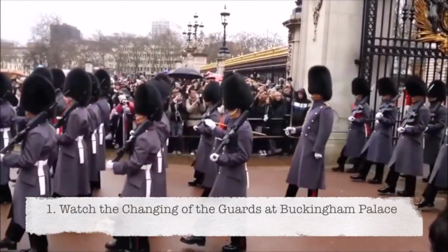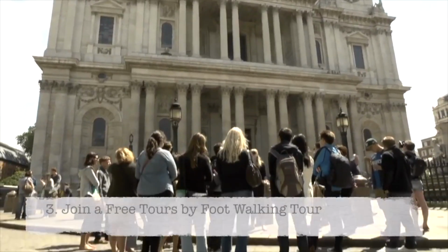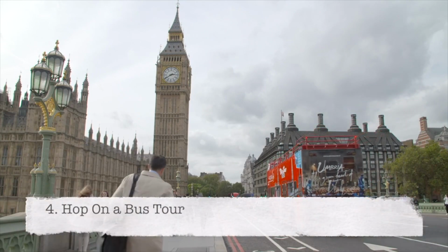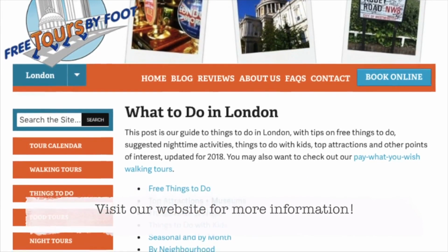Watch the changing of the guards at Buckingham Palace. Visit the Tower of London and try on the crown jewels. Actually, don't do that. Just visit. Join us on a free Tours by Foot walking tour. Hop on a bus tour or a river cruise on the Thames. Look for all the Harry Potter sites in London. There are so many more great things to do in London, so be sure to read our blog post to find them all.